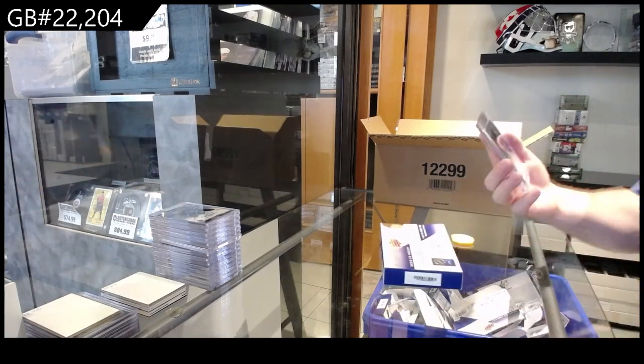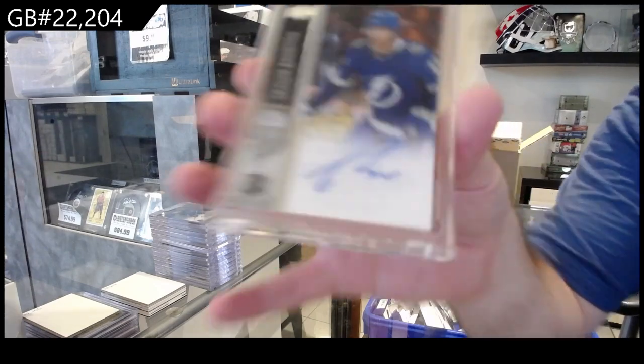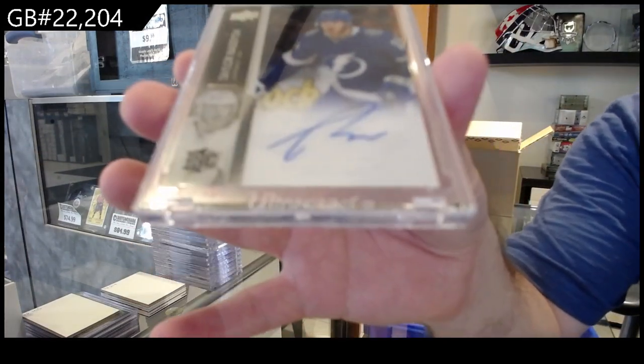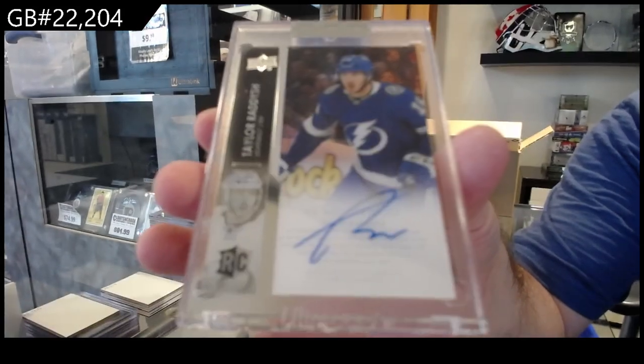We've got for the Tampa Bay Lightning, Taylor Radish. Rookie auto, Taylor Radish. There we go.